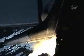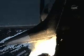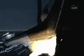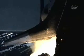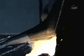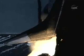Discovery's 3 liquid fuel main engines now throttle back to 67% of rated performance, reducing the stress on the shuttle as it breaks through the sound barrier. Discovery already 3.5 miles in altitude, 1.5 miles downrange, traveling almost 750 miles an hour. Everything looking good on the bird.